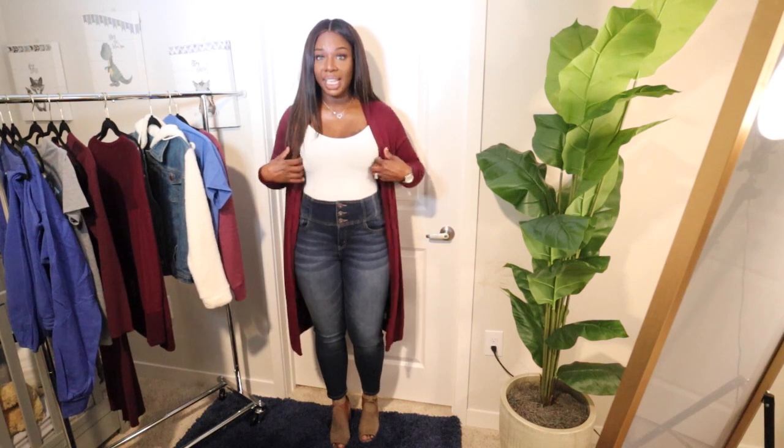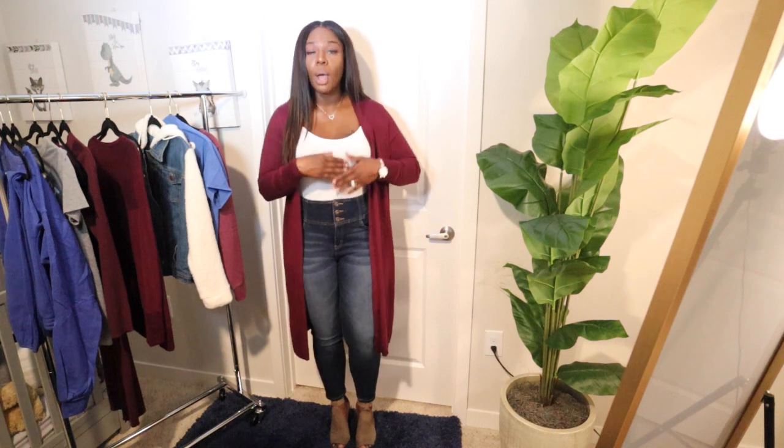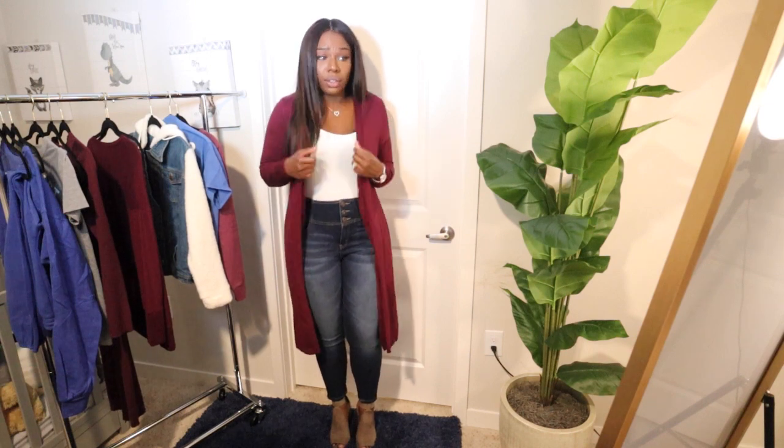I would definitely recommend this outfit. Cardigan is not too big. It is a size medium. The cami that I'm wearing is from Walmart also, and it's just a basic cami. It is a size medium as well. It fits really, really good. You're not showing too much cleavage, but you're keeping it cute. You're keeping it sassy. I feel good.